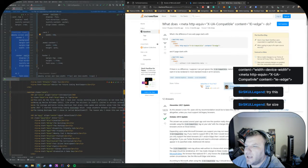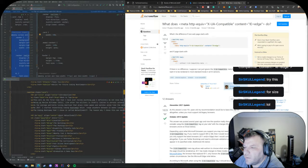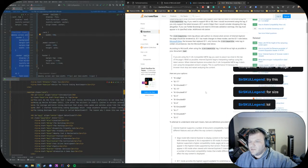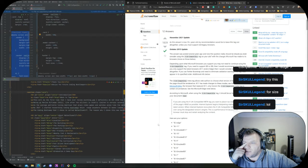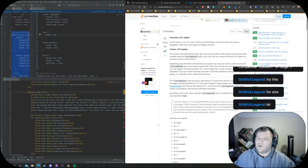Let's see, what does this do? Damn, that was 10 years, 6 months ago. See, what's it do? There's no difference, I suppose I can just add a header since standard mode in all IE versions. November 2021 update. As this answer is now 10 plus years old, my recommendation would be to leave this tag out altogether unless you must support old legacy browsers. Oh, I get it.